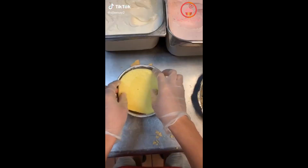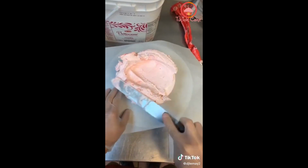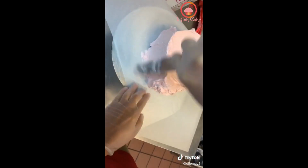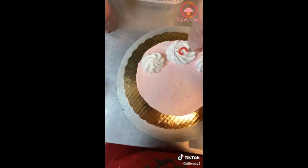Last week, I had a mom of one of my followers call me, and she asked me to make a cake for her daughter, India. So of course I had to go all out and do something cool and extra special for her. It's her 19th birthday, and obviously this year it has to look different because of COVID. So we wanted to do something special for her.